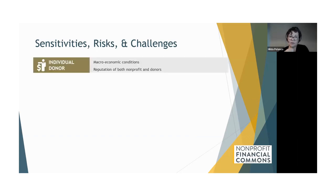With individual donors, we know that there are many factors outside of our control. There may be macroeconomic conditions totally beyond any of our leaders' controls. There could be reputation risk, both for the individual and for the donor.